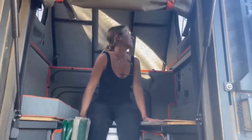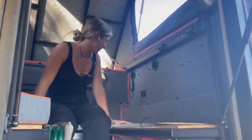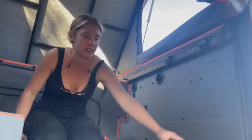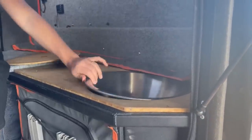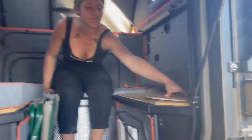Exactly. Especially with the diesel heater. It makes it so hot. So nice. But you can adjust the climate. It's cool that it's already plumbed in. I'm ready for it. And the sink. Exactly. Does this come out? That's quite cool. It can, yes. Nice. Big fan.